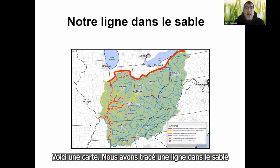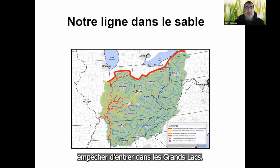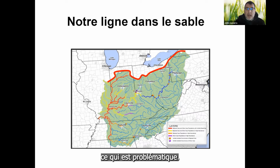Here's kind of a map. We kind of have this line in the sand to prevent all invasive carp from getting into Lake Erie, and others are doing the same to keep them out of the Great Lakes. The problem is grass carp seem to have made it past this barrier, which is problematic.